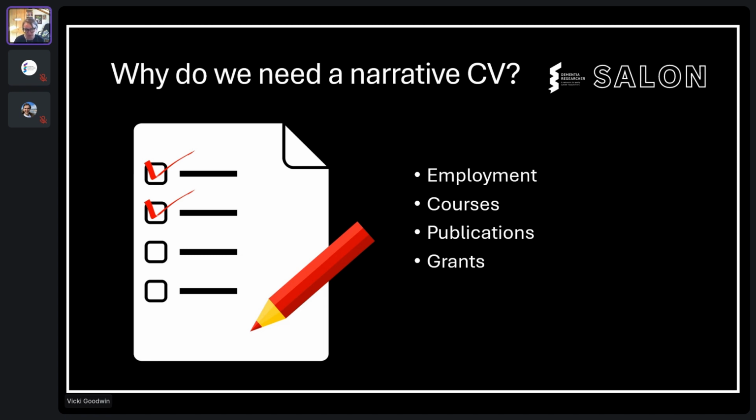So people like me, who was a clinician for many years before I got into research. The traditional CV doesn't look necessarily so good when I was first starting out, because I spent my job in the NHS and wasn't doing much research, but actually I developed lots of transferable skills on the way.